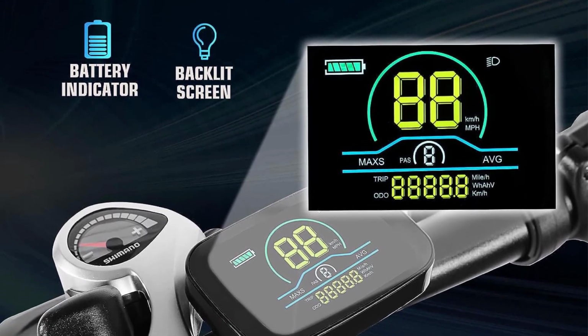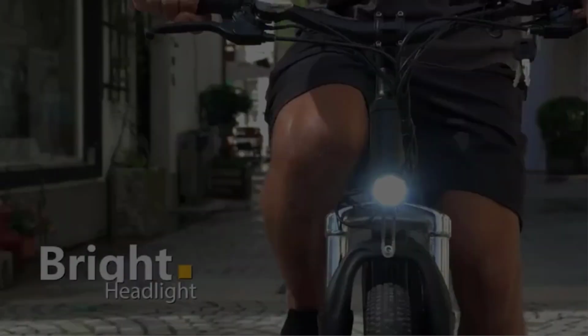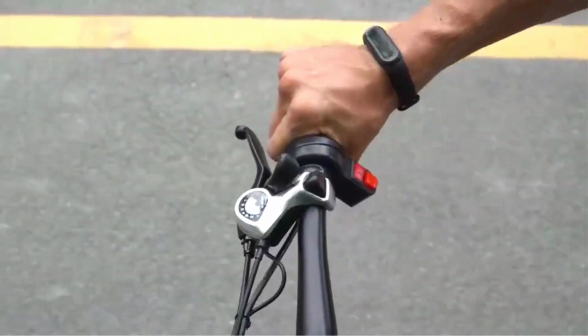Overall, the ANCHEER 350 500-watt mountain bike is an excellent city or dirt road electric bike. It has decent parts for the money and is easy to use.